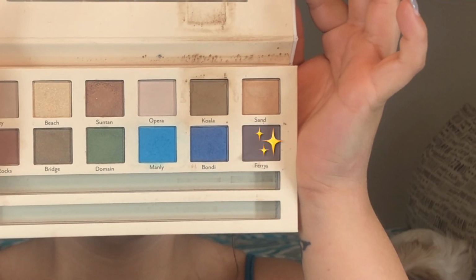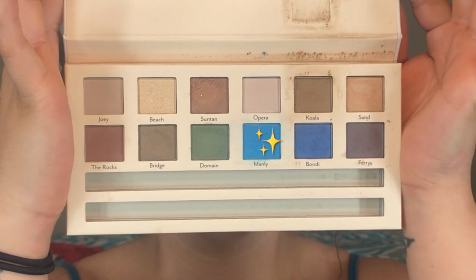Now I'm going to mix some of Fairy and a tiny bit of Manly just to get a blue kind of vibe. And we're going to place that on the outer corner. Okay. So now that it's on, it looks shitty, but I'm going to try to blend it out. That's my plan. I look horrible. I'm so white with this dark ass eyeshadow. I look like somebody from the Addams Family, man. This purple isn't even purple. What the fuck even is that?